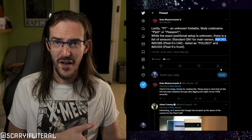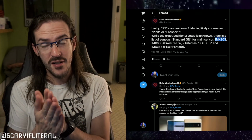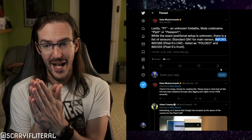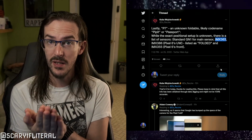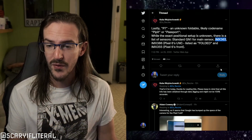So then you've got the new favorite, the old favorite, Pixel 6's ultra wide, and then on the folded, so you fold it around, the cover display, it has Pixel 6's selfie camera, presumably meaning that there's no selfie camera on the inside, which would be a little bit weird, but I don't think I would necessarily hate if true. I guess it's also possible that some of this just isn't set, right? What if Google is testing the GN1 in Passport and they're testing the 363? What if they haven't decided yet, right? That could potentially make some sense. What if there's no selfie on the internal listed because they're still testing and they don't know what's going to be there?